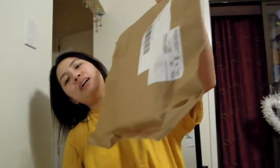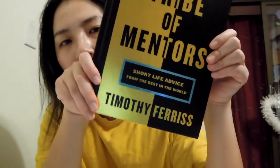Last package for this month. This is the next Tim Ferriss book. Tribe of Mentors, Short Life Advice from the Best in the World. It says, we all need mentors. Here are more than 100 of the world's best. When facing life's questions, who do you turn to for advice? We all need mentors, particularly when the odds seem stacked against us.